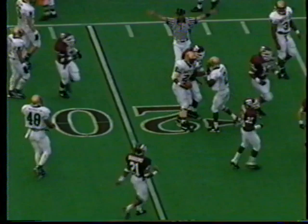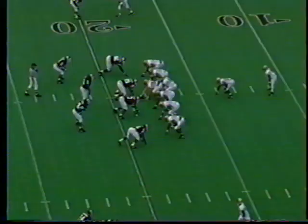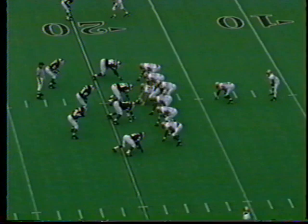Well, the Aggies, a little old squib kick here by Keith Wagaspack. Two Baylor return men couldn't make up their mind who was going to pick it up. And I don't believe that A&M has ever scored 41 points on Baylor before. I'm just trying to glance that down there. We'll look at it here in a moment.